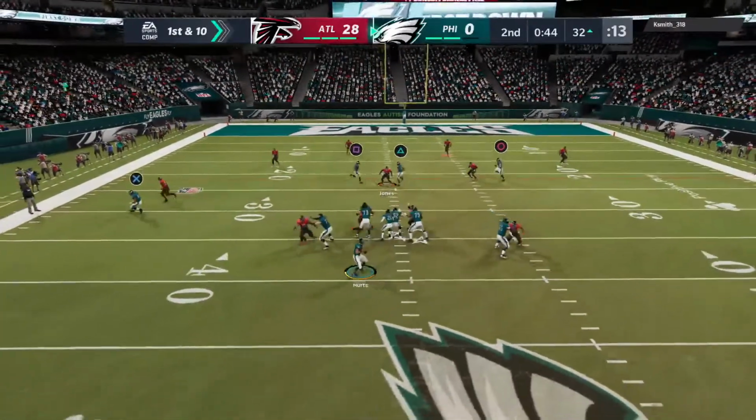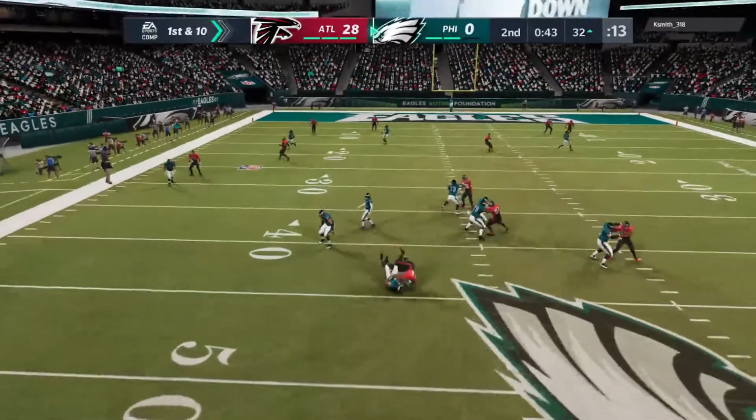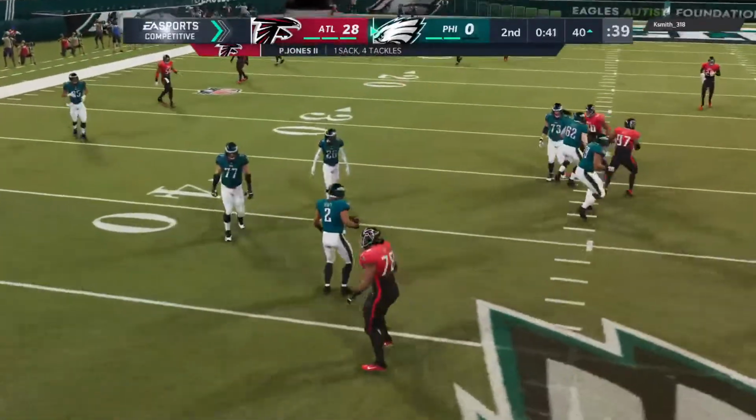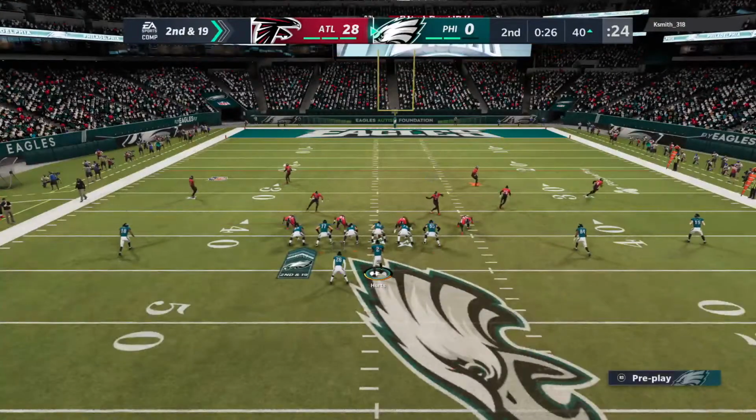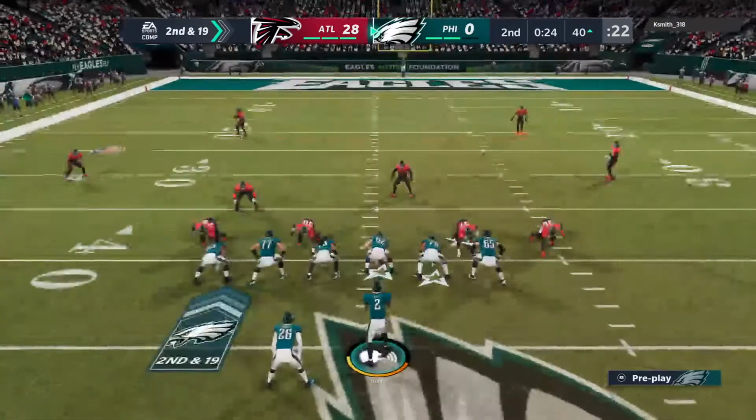From the gun, it's Hurts. And he's going to go down. They get to him back at the 40. And they need to work to at least get some of this yardage back after the sack. 2nd and 19.